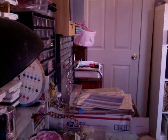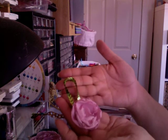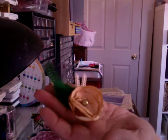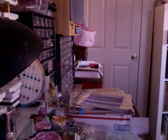And then, oh, these are pretty. Look at this one, too. And it's got these sequins there. And then we have this gold one with the green feather. Pretty. Thank you so much, girl. They're beautiful.